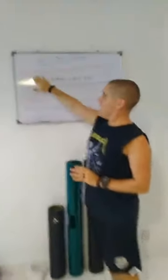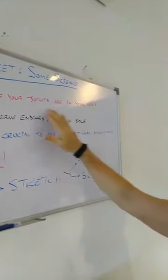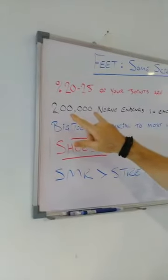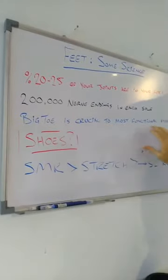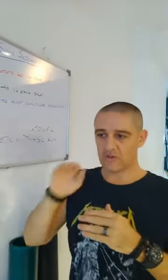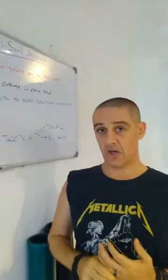So, in our feet, approximately 20 to 25% of your entire body's joints are located in your feet. That's pretty amazing for performance, okay? On the bottom of your foot, you've got around about 200,000 nerve endings in each foot, in the sole of the foot, which will become apparent why that's important later on. And then also the big toe is absolutely essential for most functional movements. Whether you're talking about beginning to walk or slowing down and stopping or moving sideways or stopping moving sideways or just standing still, if you don't have a big toe functioning properly, then those tasks are going to be harder.